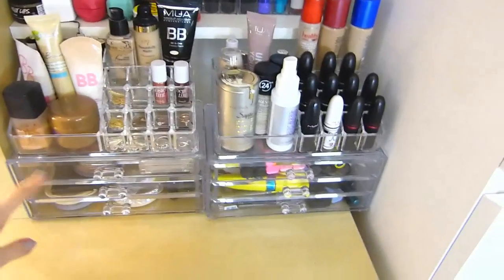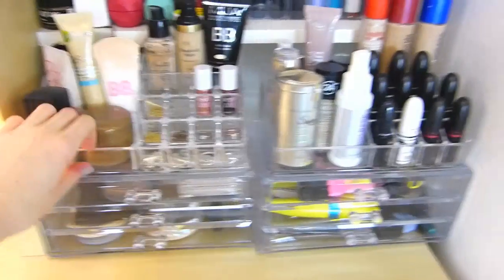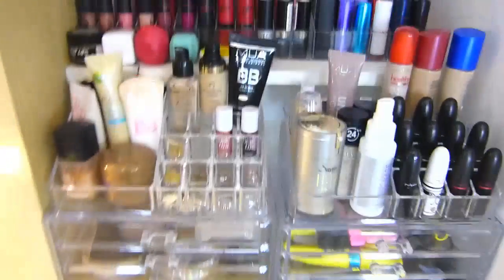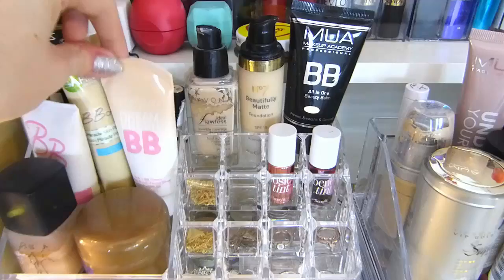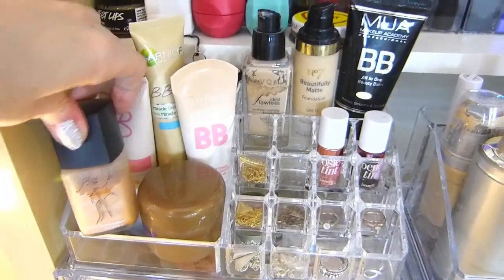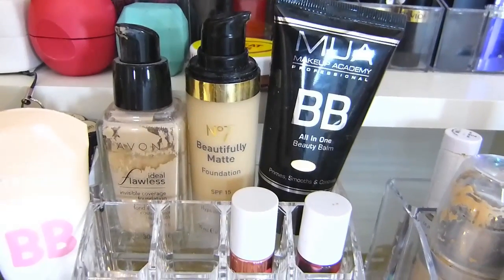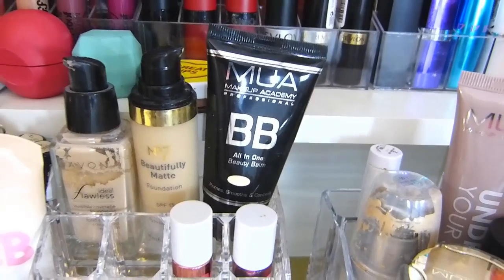So I have these two acrylic drawers which I got from TK Maxx, and they actually came with these attachable bits on top which you can put lipsticks in, and as I put here, I've put in some of my foundations. Here I just have some BB creams. I've got a Garnier one, Superdrug one, Maybelline one, then I have a Sleek highlighter down here, and then I just have this Ico kind of shimmery bronzer, and then I have an Avon Ideal Flawless Foundation, a No. 7 Beautifully Matte Foundation, and a MUA BB cream.